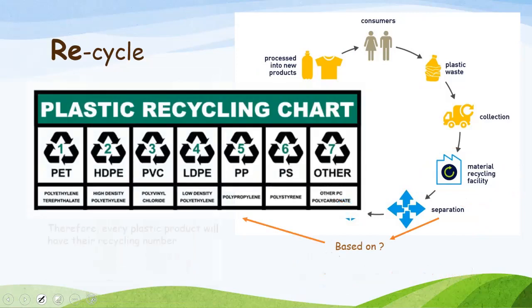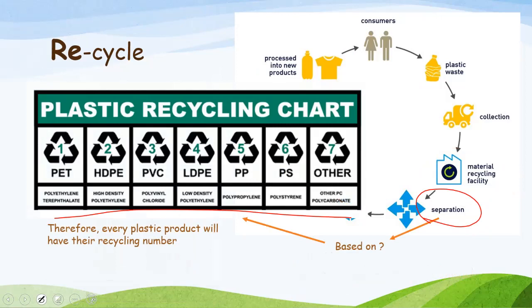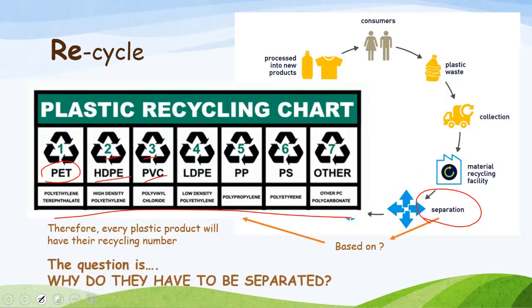Now, the question is why we have to separate. Because as you can see here, there is one separation step here, which is based on the type of the plastic. As you can see here, PET has a number of 1, HDPE 2, PVC 3, and so on. So every plastic product has its own recycling number. Now the question, why do they have to be separated? According to the type of the plastic, according to the number.